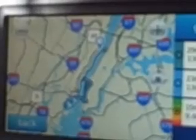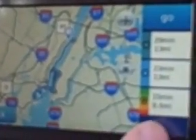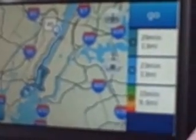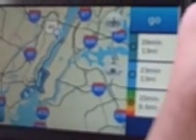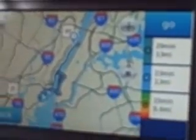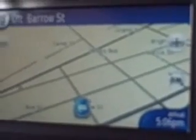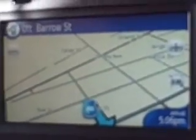This one, okay, the last one says it's definitely the fastest. It says 15 minutes and also 9.6 miles. So I'm going to select that one. And it looks clear here, although, well, there's no traffic data for it, so we could be in for a surprise. I hit go. Start driving the route that begins on Barrow Street.